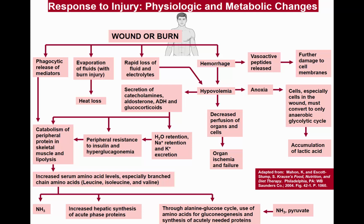The other thing that happens is they are anoxic because you're not able to actually deliver the blood to the organs, the heart, the lungs, the tissues. So we're in anaerobic metabolism, and guess what? This is where biochemistry and metabolism come together with MNT, right? Have you learned about glycolysis? Okay. What's the end product of glycolysis?